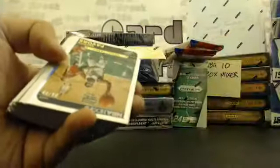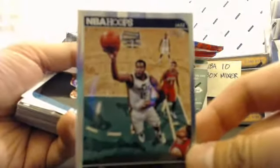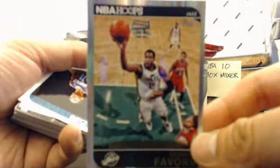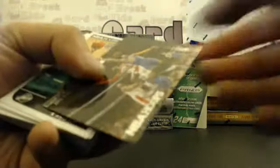We got another artist proof of Derrick Favors for the Utah Jazz. 36 out of 99. Utah Jazz. Super Mario Sting. That's an interesting name. Super Mario Sting. Lights, camera, action. John Wall for the Wizards.